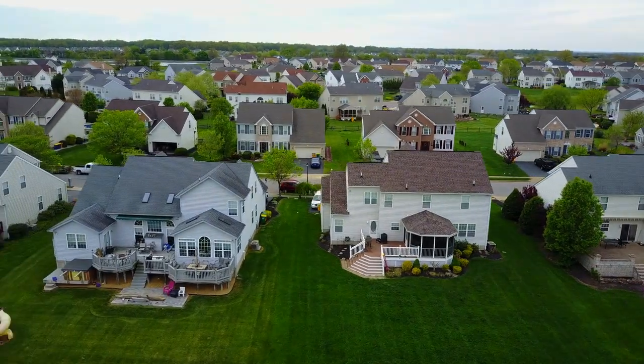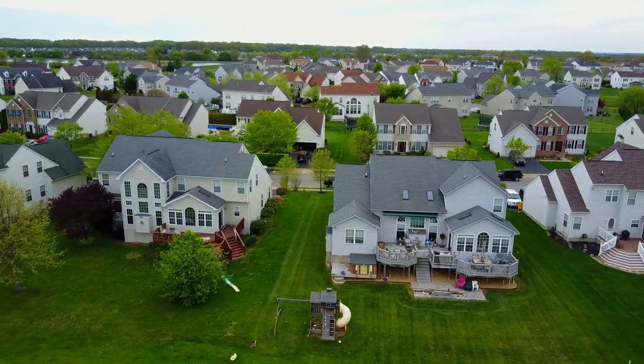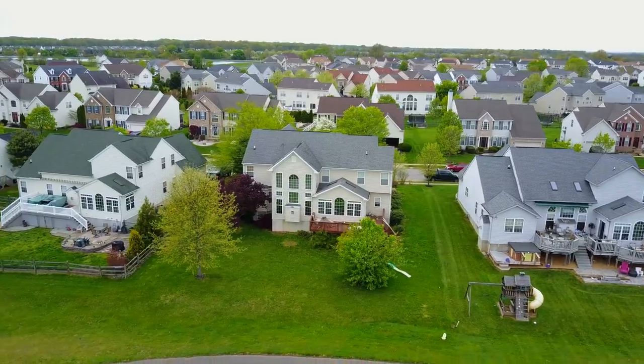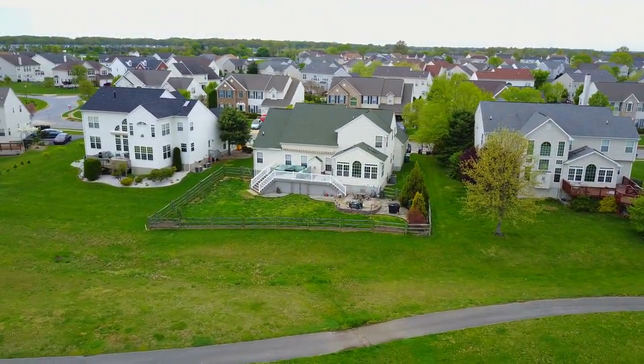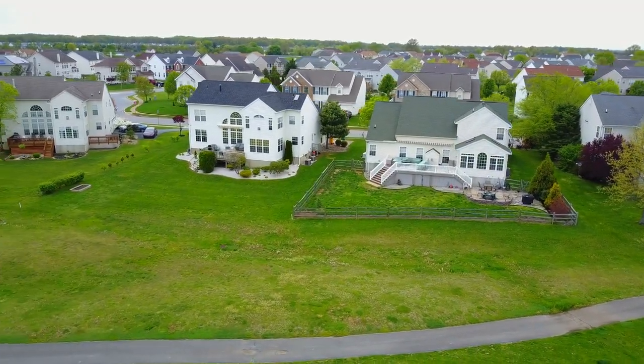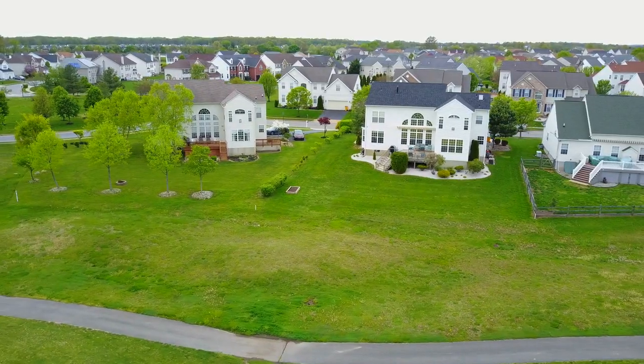Just a quick definition for those of you who might not know what a McMansion is. A McMansion is the term for a large, mass-produced suburban home that is usually 3,000 to 5,000 square feet. It typically features flashy but often mismatched architectural styles, sits on a relatively small lot in a subdivision in the suburbs. It's built quickly and often prioritizes size over quality or design consistency.